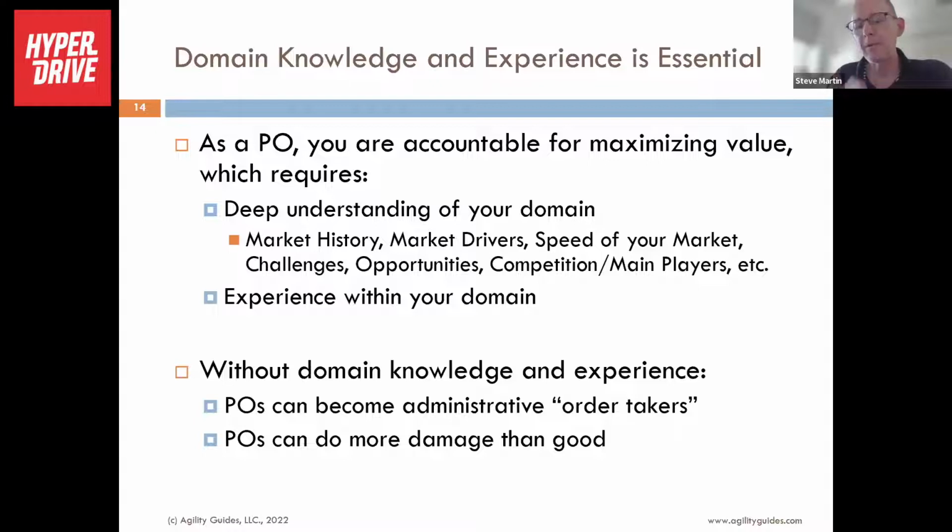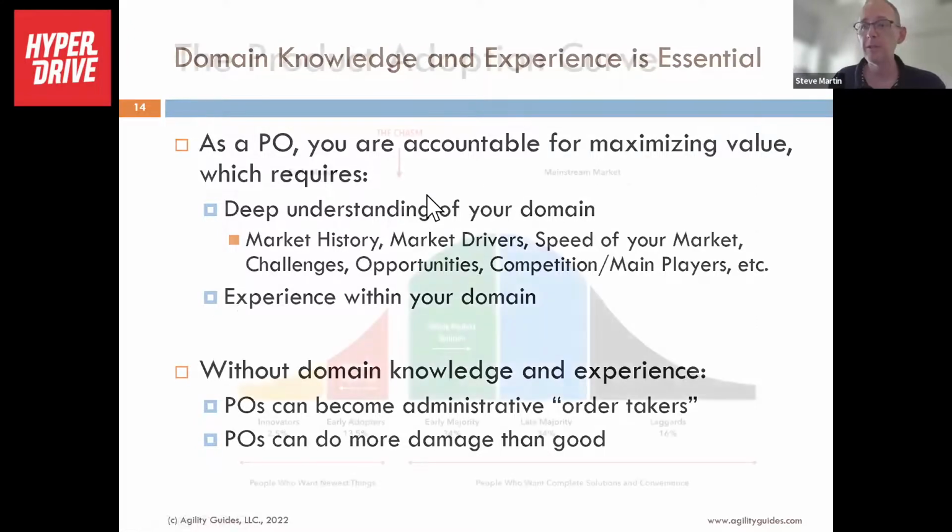But we felt it was really important for this group to say, you need to know what it is that you're talking about, because without that domain knowledge, without experience, the POs, you can really become that list generator, that order taker. Just do this and put it in there, and not understanding the big old question. We hear that from Simon, I believe Sinek, if I'm pronouncing that right, starting with why. Why are we doing this in the first place, instead of just putting it on the list? And in my case, without my domain knowledge and experience, I did more damage than good with that particular thing.